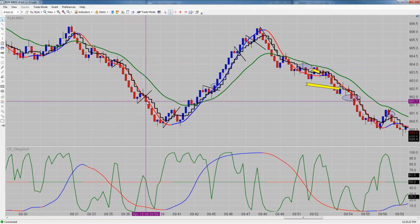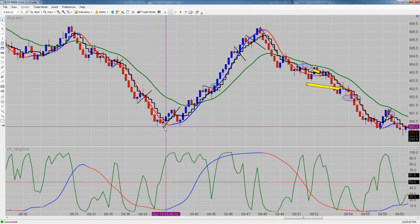The next opportunity was right here. Divergence again. A close down below the trend line. 901.7. It dropped all the way down here.